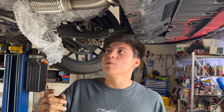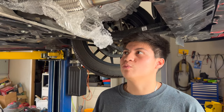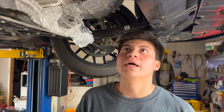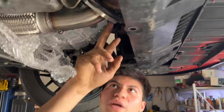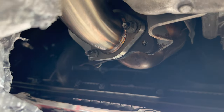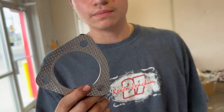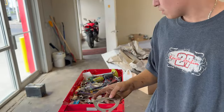Okay, so what we just got on is the front pipe. Not too bad, same thing as taking it off. And this one, if you bring it over, I didn't show you guys, but this one has a silver gasket, like a metal one. It's not like these ones. These are for like the outer exhaust back. I feel like that one's just like a spacer or something, I don't know, but it's not actually a gasket. We just put that one on, you should be fine.